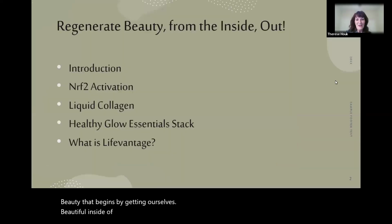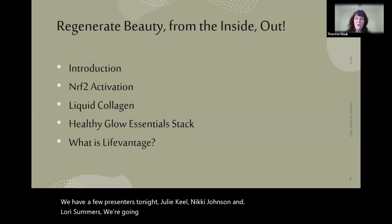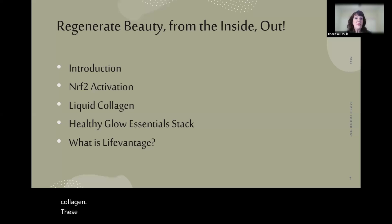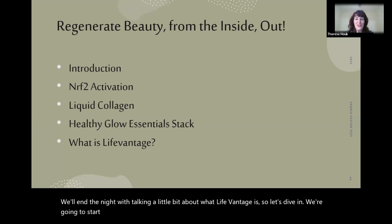We have a few presenters tonight, Julie Keel, Nikki Johnson, and Lori Summers. We're going to talk first about what NRF2 activation is, then going into liquid collagen. These two combined make up the Healthy Glow Essentials stack. We'll end the night with talking a little bit about what Lifevantage is. So let's dive in. We're going to start with Nikki Johnson.